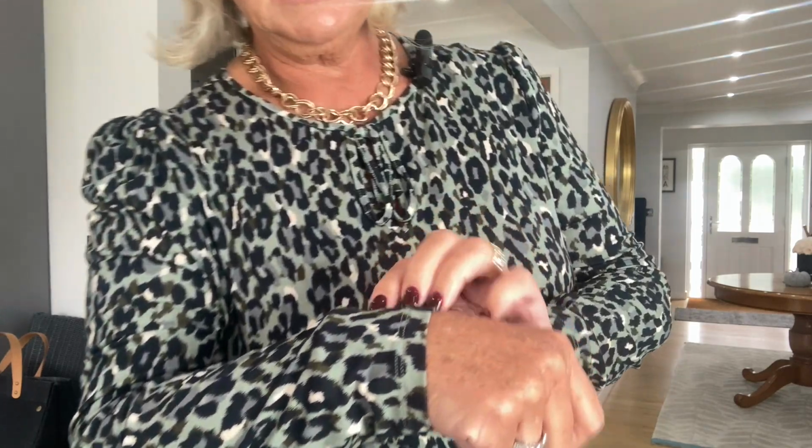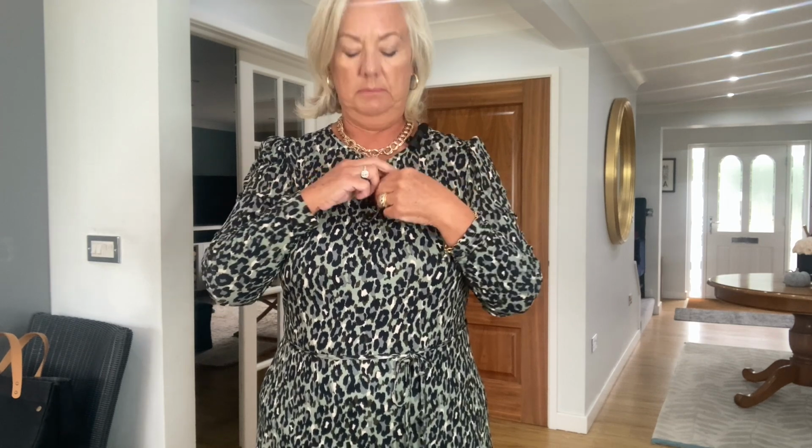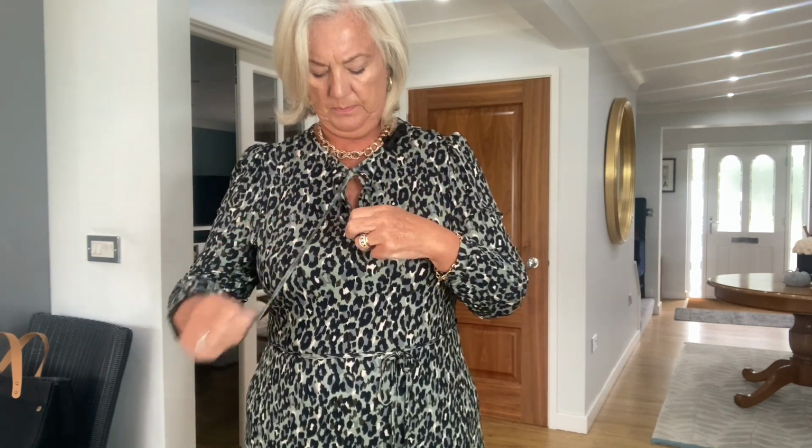This dress is £29.50. And I'll be honest with you, as I got it off the hanger, I just thought, well, this is horrible. But then I put it on, and I actually like it. It's kind of a greeny grey background. So there's kind of green, like a pale jade, grey, black, and an ivory, and it's got the little keyhole here. You could open that if you wanted it more.